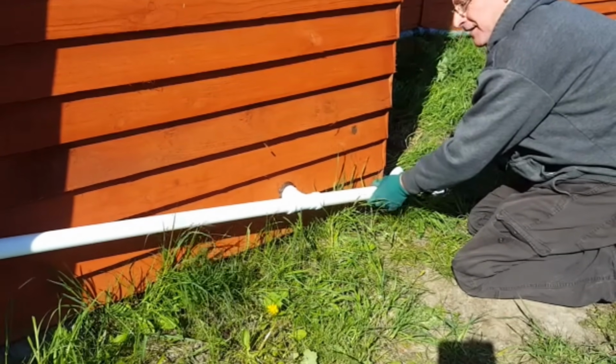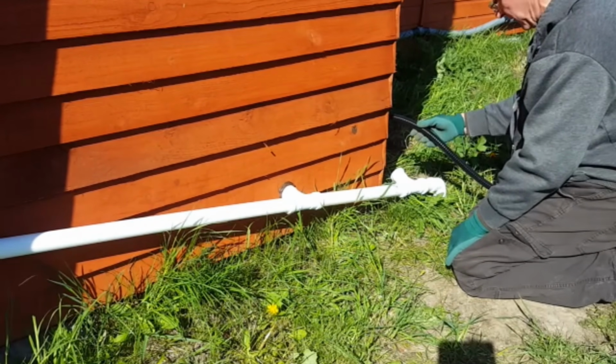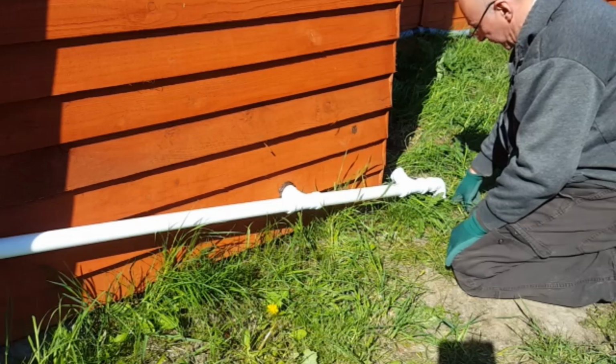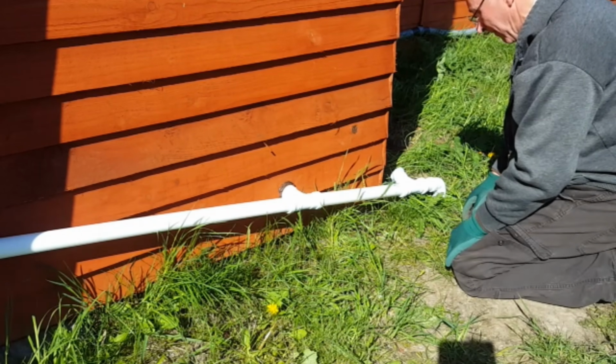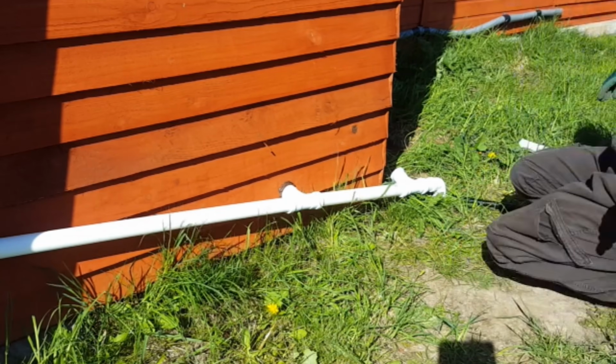that's that waste in. I just need some kind of brackets now to hold the kitchen waste pipe on the side of the cabin. That'll drop straight into the ground for a soak away once I've dug a big hole, of course, and we'll be good to go.